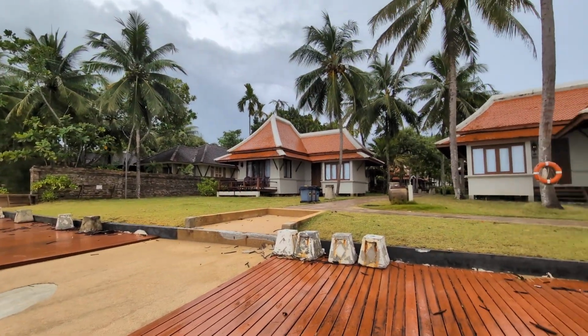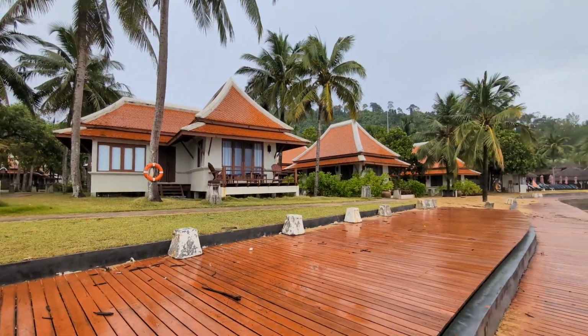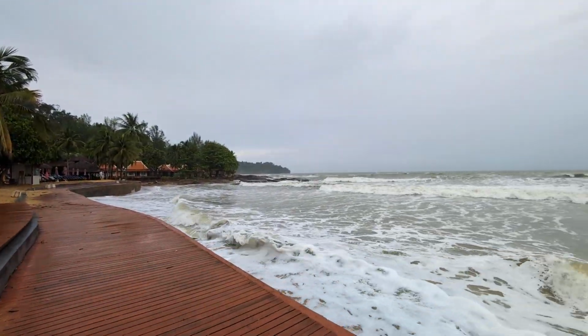So these are directly seafront. That's that beautiful sound of the waves. That would be idyllic to wake up to in the morning.